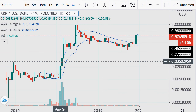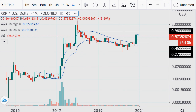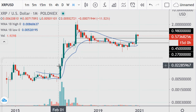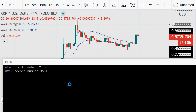So I would need the 3 decimals on here. So the low on here, or the high, I need 3 decimals, so 3.532 when I round. No, I need 3.517. Is that right? Let's go back to this 21 number. So 21, that's 1, 2, that's only 3 decimals. There we go.